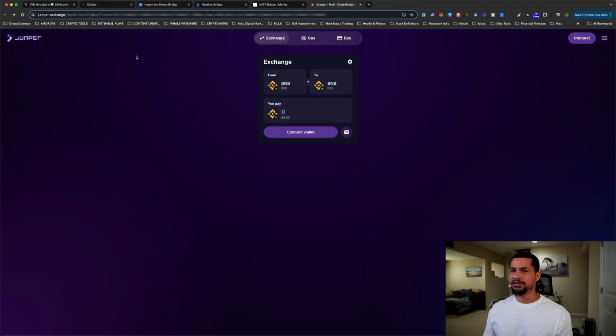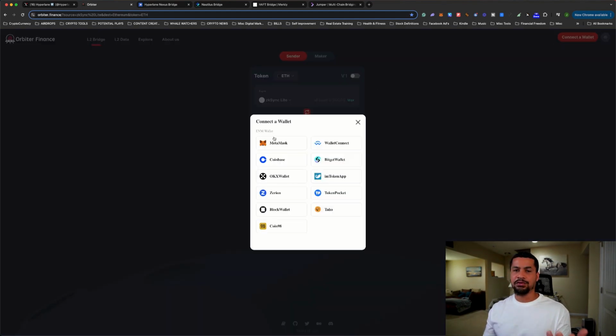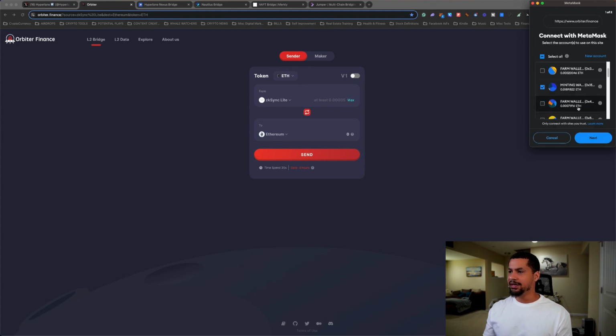The very first thing that we're going to do, assuming that you have your Ethereum now in your wallet, is go to orbiter.finance. I believe that this is one of the easiest bridges to use and also very cheap to transfer funds from chain to chain. And they're also a tokenless network. So as we're transferring through them, we're also farming this airdrop as well. So we're going to go ahead and connect our MetaMask.